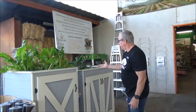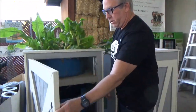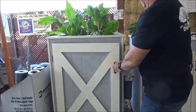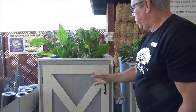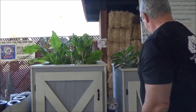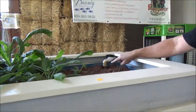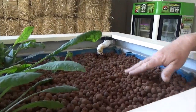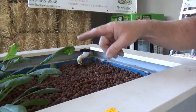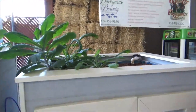We have aquaponics. These tanks hold fish. The fish, their wastewater goes to the plants. You can see the water coming out right here, going into these balls of expanded clay, and the plants take the waste out of the water, clean the water, and give the clean water back to the fish.